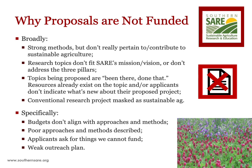Budgets are not realistic to the approaches and methods. Examples include asking for items in the budget that are not part of the methodology, leaving out budget items that are part of the approaches and methods, or asking for items that don't align with the research methods.